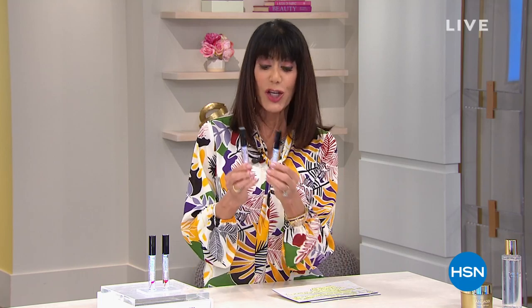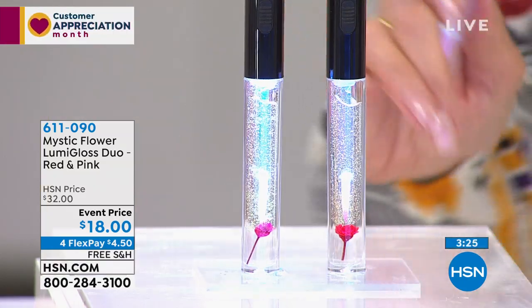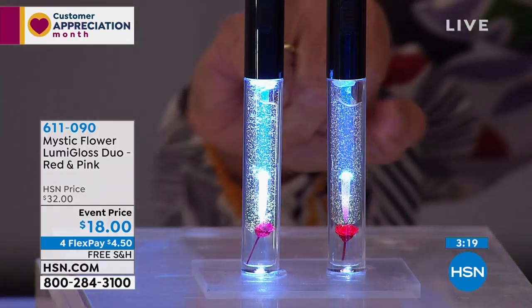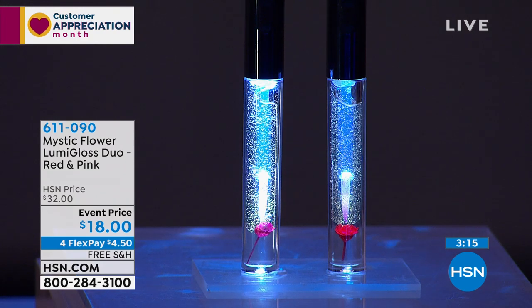That is it. You are looking at the Lumigloss, and when you look at it right here, I think you can appreciate it even more. This is the coolest item. First and foremost, you can actually see that you have a real flower and gold. Can you see all this? These are gold flakes that are all suspended inside of the gloss.